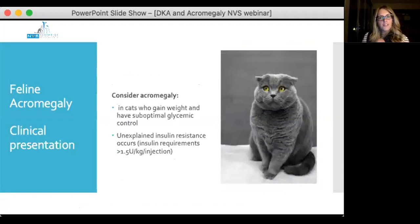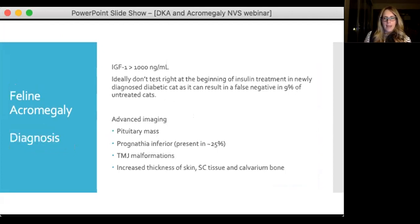So really, I think the time to consider acromegaly is when you have cats who gain weight, but they just have suboptimal glycemic control. So it doesn't fit with how a standard diabetic should present. And also if you get unexplained insulin resistance occurring. So if your insulin requirements are greater than 1.5 units per kilo per injection. And the main way that we diagnose that is with an IGF-1 level. So if it's greater than 1,000, then that's going to be really strongly suggestive of having feline acromegaly.